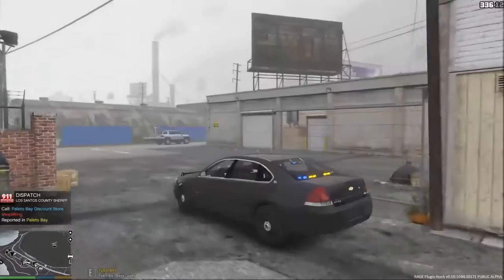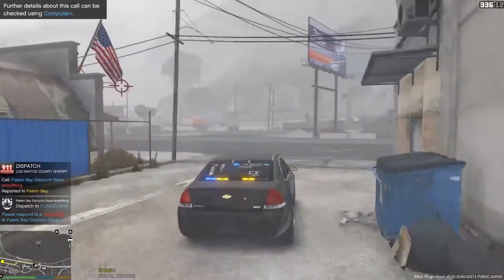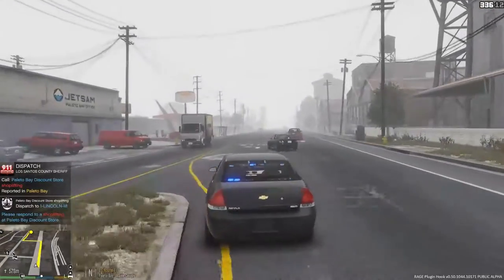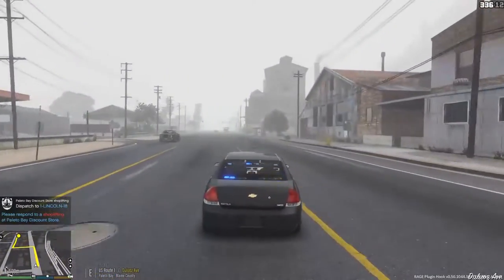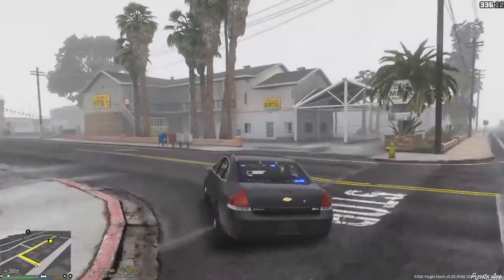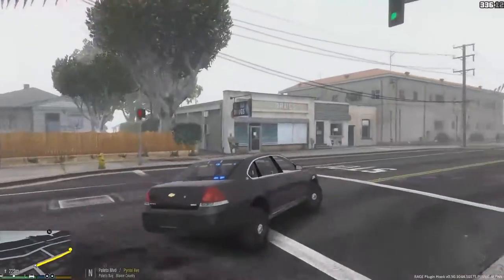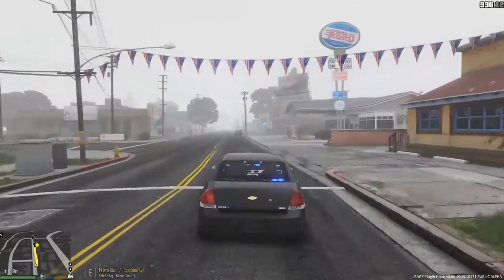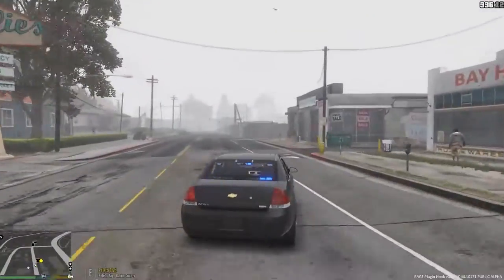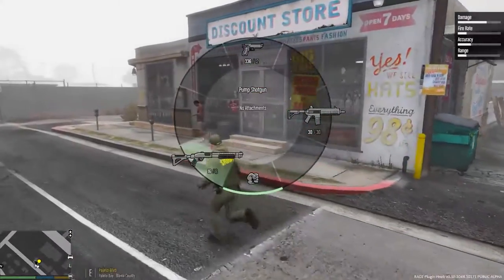Dispatch calling unit 1, Lincoln 18. We have a possible 484 in Paleto Bay. Okay, discount store robbing. Let's go there with code 3. Never know if you can catch actually the guys straight from the robbing job. Okay, let's approach the shop.